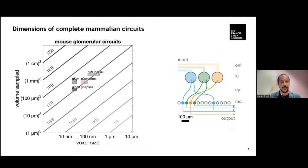The data set would live in this region, so roughly a cubic millimeter at a voxel size that could reliably resolve all the 5-micron thick dendrites. Or we could aim for the same for the hundreds of glomerular columns that would sit in the dorsal section of the olfactory bulb, which would be this one here. The volume in this case would be slightly larger, but the resolution, again, could be even coarser if we only want not all the dendrites, but only the apical ones.